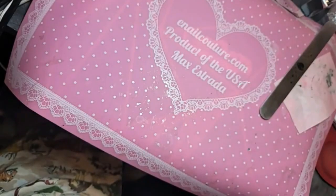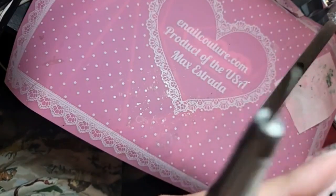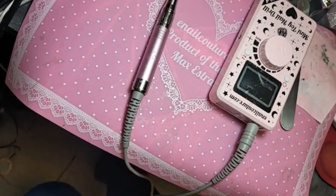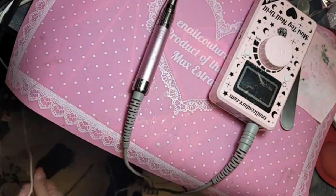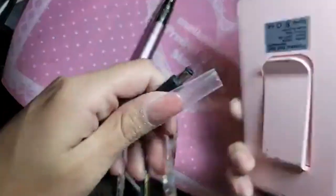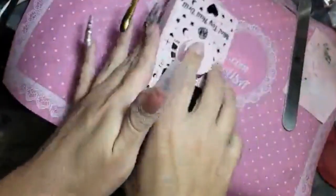I need to charge my nail drill. The battery died. Great. Just my luck. Luckily, I have my charger here. It wouldn't be a Max video without something dying. There we go.